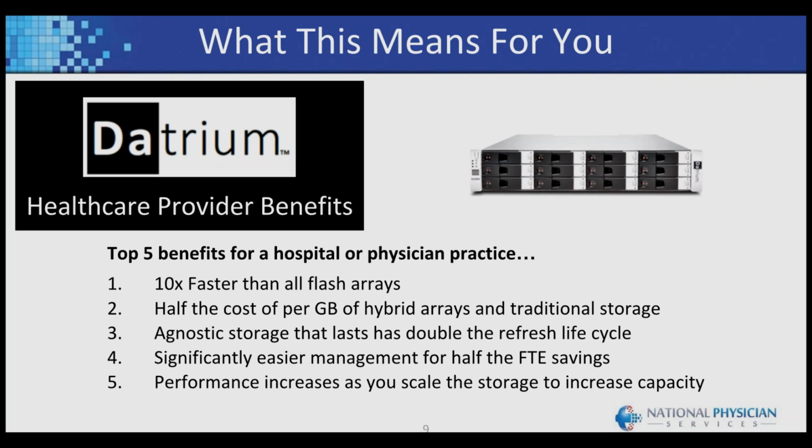So those are a few points right here as to why MPS has partnered with Datrium and why we like this technology so much. From our perspective, this is innovation at its finest. There are certain technologies that really come into play that change the game, and we believe this is one of them, and that's why we call this a new category in storage. So with that said, I'll turn it back over to you, Nancy.